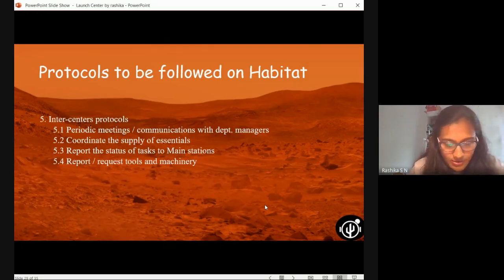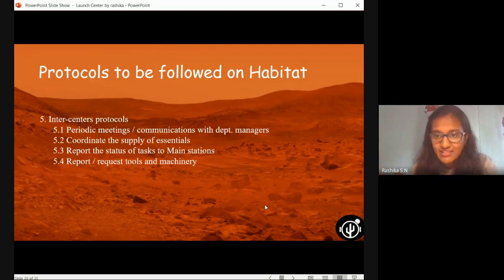This is the inter-center protocol. Since we have all the major substations in the Mars habitat, we shall have a unit in our subsystem, in our launch center as well. So it is highly necessary to have internally agreed protocols regarding periodic meetings and communications with our department managers, and to coordinate the supply of essentials and any other requirements.